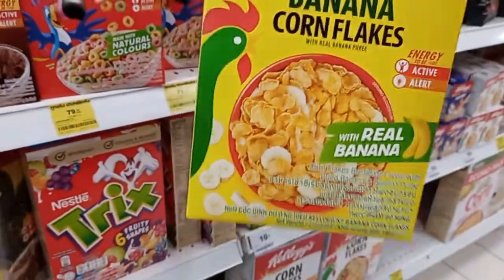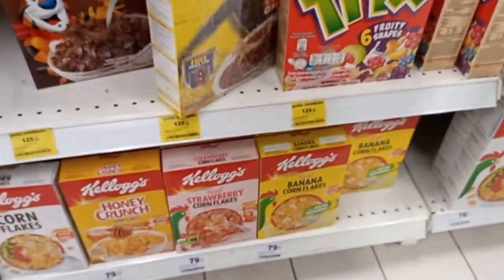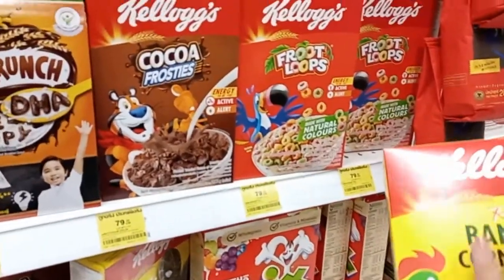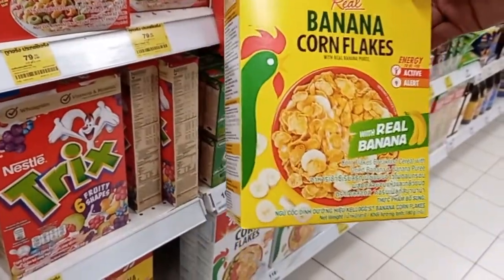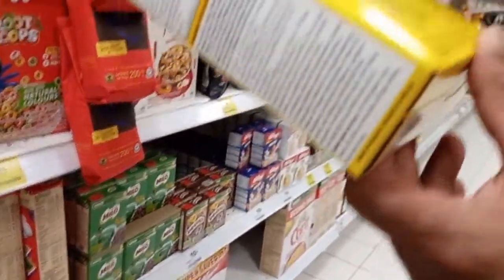How much is it? This is like 79 baht, 80 baht. But it's like a really small box. Quickly, I'll hold the box next to my hand. It actually says with real banana. So really small. I bet they've got like real banana pieces inside. And the size, let me check the size for you.